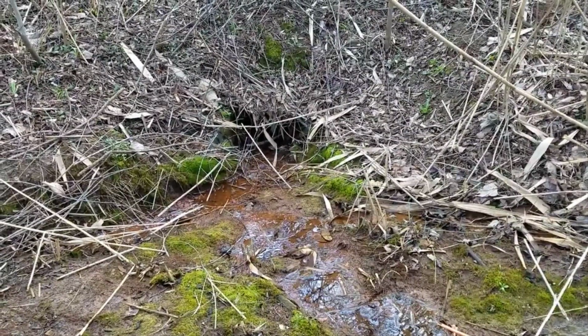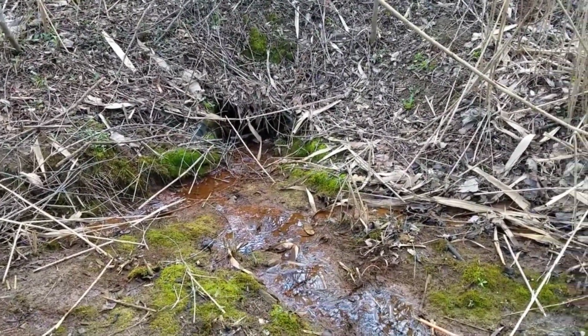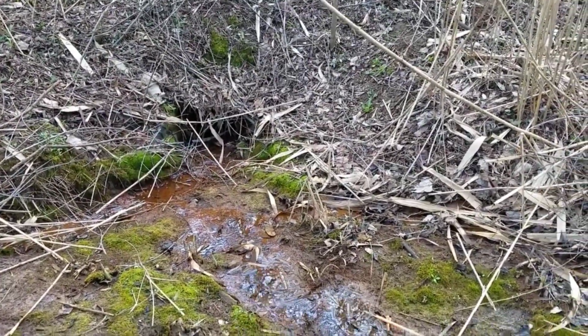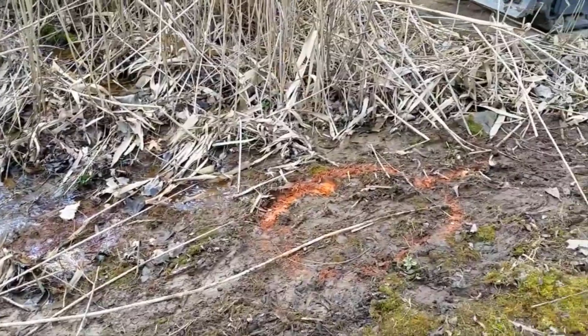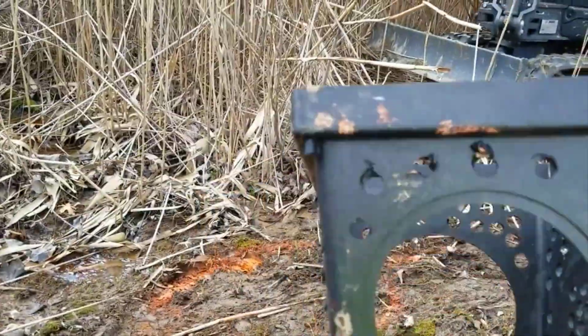Now we're going to clean that up, and that'll need to be maintained periodically. But what we're going to do is set up our drain to where it runs right to a big hole full of coarse wash rock. The pipe is going to end at this basin.